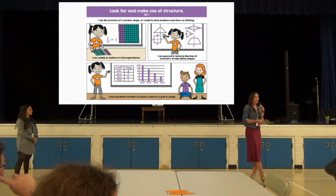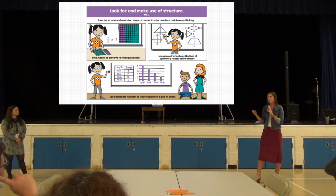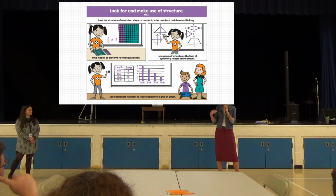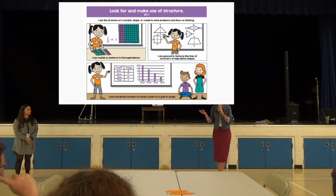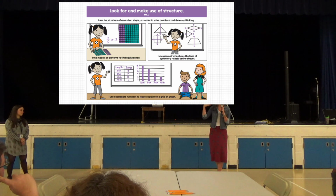Look for and make use of structure. Kind of like the modeling, it's helping kids look for how things are put together. An example, more of a primary example, is adding the number 7 plus 4. I was working with a first grader just today, and he explained to me that, well, I can take a 1 from the 7 and make a 5. And now I've got 5 plus 6, and that's a problem that's easier for me to solve. So if I understand that numbers can be taken apart and put back together, that's that student paying attention to structure.